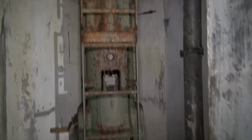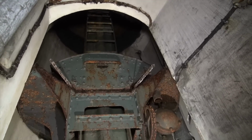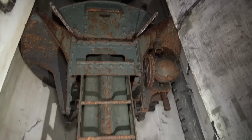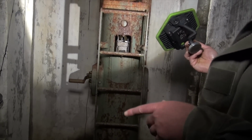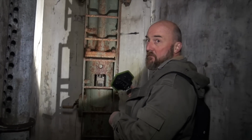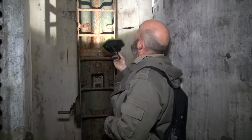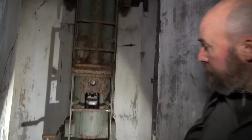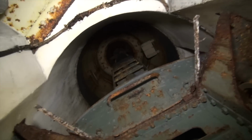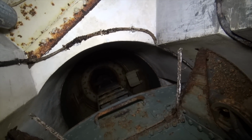This is an observation cupola of a type not seen on the infantry blocks. It's a VDP for direct periscopic vision, so this is a periscope. Yes, normally there is a periscope to view directly. Is that a hand crank to turn it around? Yes. You remember the long periscope scene at the entry? For that. Okay, so you wouldn't even go up there, you would just stay out here and watch.